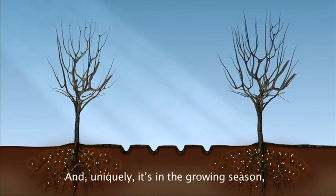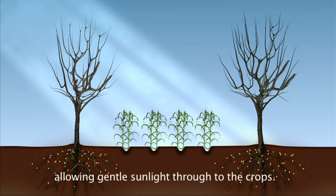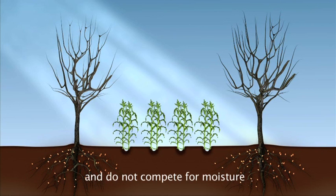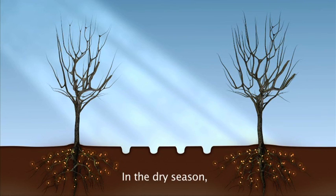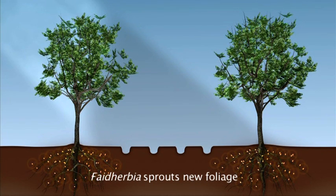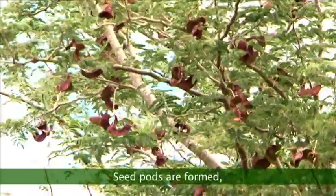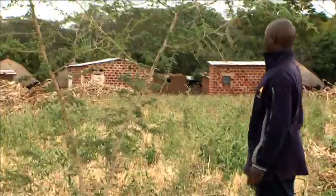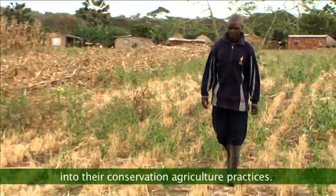And uniquely, it's in the growing season when the extraordinary Faidherbia trees drop their leaves, allowing gentle sunlight through to the crops. The tree's deep taproots reach for the water table and do not compete for moisture or nutrients in the topsoil. In the dry season, while most other types of trees shed their leaves, Faidherbia sprouts new foliage and its canopy shades the ground. Seed pods are formed, providing nutritious fodder for livestock. No wonder farmers like Noah are starting to integrate trees into their conservation agriculture practices.